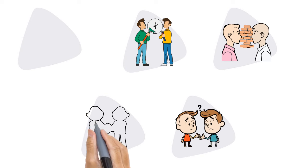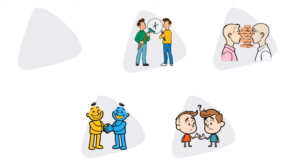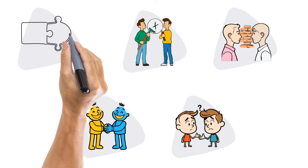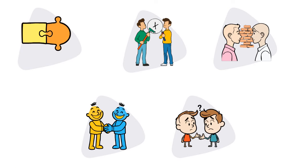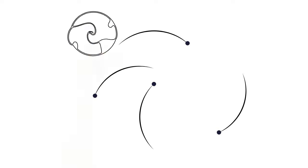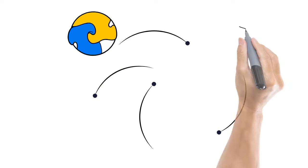On the other hand, if people are open and try to understand that each personality type has different strengths and approaches, they can start to appreciate what each person brings to the table. They learn that a diverse team can be stronger because everyone contributes something valuable.